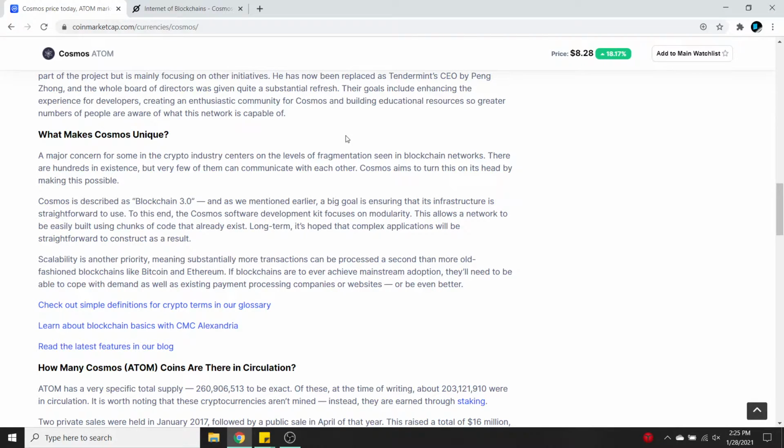Cosmos is described as Blockchain 3.0, and, as we mentioned earlier, a big goal is ensuring that its infrastructure is straightforward to use. To this end, the Cosmos Software Development Kit focuses on modularity. This allows a network to be easily built using chunks of code that already exist. Long term, it's hoped that complex applications will be straightforward to construct as a result.